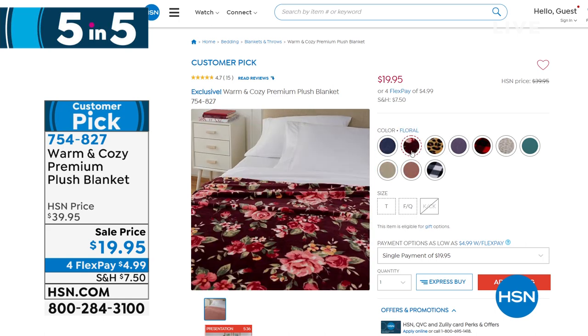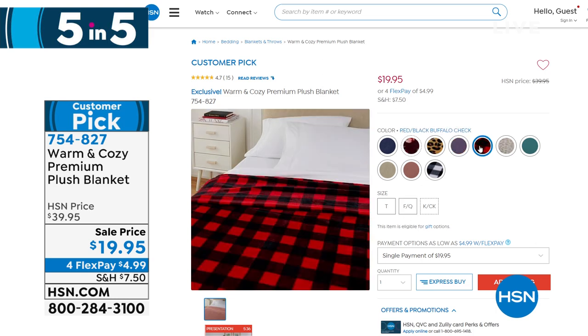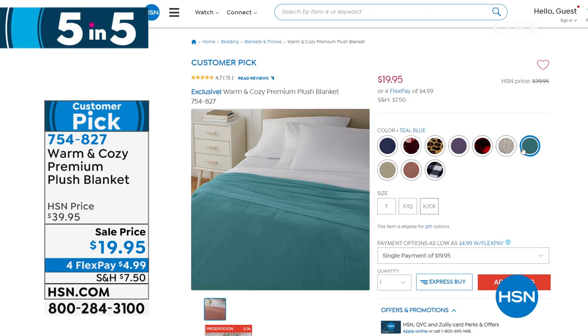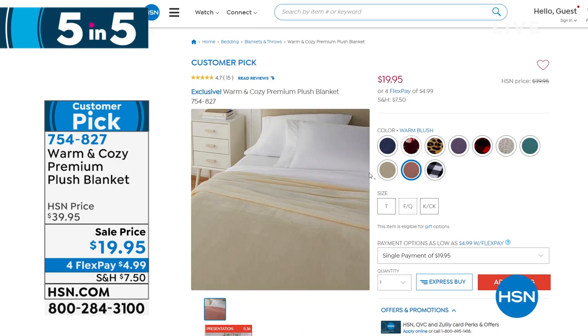from Warm and Cozy. We have it in floral, which we don't ever do in the throws. We had it in the blue, that's the purple, that's that buffalo check that we also have. And that is the snow leopard. There it is in, I think we're calling that teal blue. There's the black and white buffalo check, blush, and vanilla.